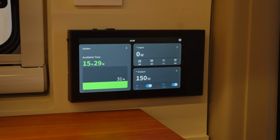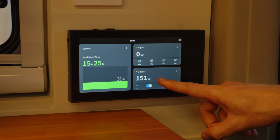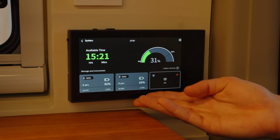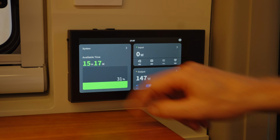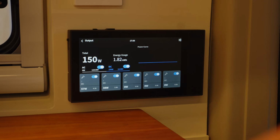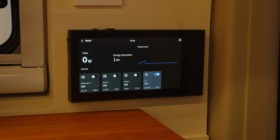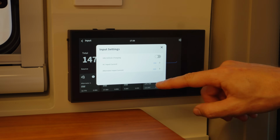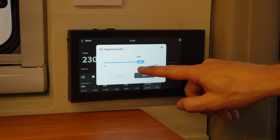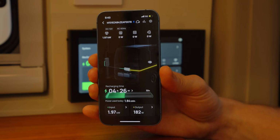On this screen, you can see things like your current charge level, your current output, and how much time you have left with your current level of output. And within these 3 sections, you can click for more information like the exact charge level of each individual battery, or the output. You can see exactly where that power is going and how much you've used. And over here on the input, I'm gonna go ahead and turn on the AC shore power, and then up here I can toggle, kind of like a Tesla, how much current I want to pull through that shore power plug. And all this can also be done through the Ecoflow app that connects your phone to the system.